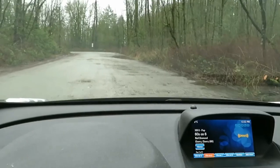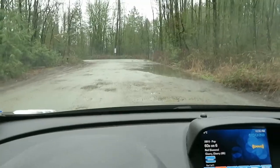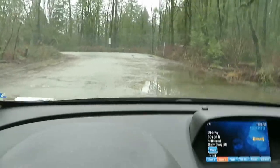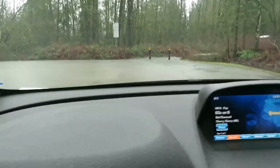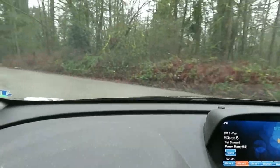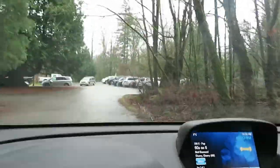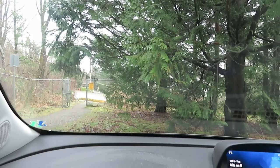Just another day out, and I'm coming to Redwood Park today. The road's a little bit rough here. I've just been over a load of potholes, and it doesn't look like it's getting any better. So there should be a car park somewhere down here. There we are, the car's there. Well, I managed to find a spot. Let's go and find out what the park's like now.